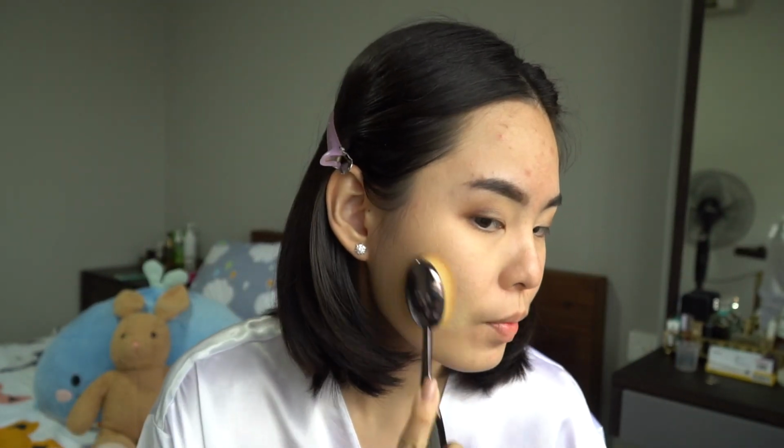So let's say if I feel that my face needs a little bit more coverage, I can always go back into the patch that I have done and then work it in. You can either spot conceal or just put another layer of the product on your face. So for all the more stubborn spots, just conceal it.